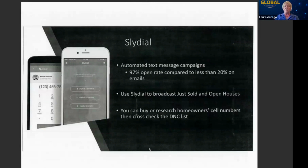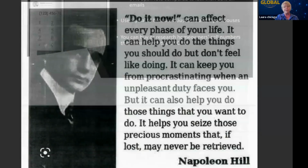Slide dial. If you're not familiar with slide dial, it's where you can do automated texts and messages. It's a way to get a broadcast out there talking about your just listed, just sold, or that you're looking for a home for someone in a particular neighborhood. It just puts a message into their phone. They never see it ring. It sounds like you're calling them personally. It's a personalized message. Hey, Joe, it's Laura. Hope all is well. Sorry I missed you. If you guys need anything, I'm here for you, whatever you're going to say. So it's a quick way to get a bunch of phone calls out there, and it's not that expensive.